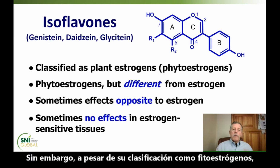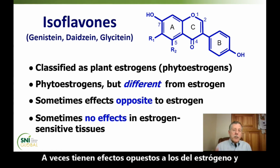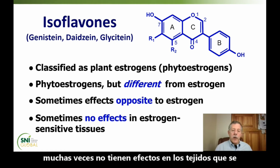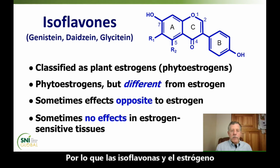However, despite their classification as phytoestrogens, they're very different from the hormone estrogen. Sometimes they actually have effects opposite to those of estrogen, and many times they have no effects in tissues that are affected by estrogen. So isoflavones and estrogen are very different molecules.